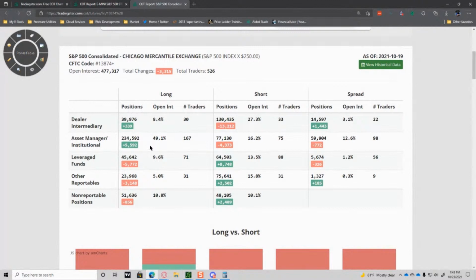They were at 239 flat, and this week they bought 5,592 contracts. They are 167 different traders, probably trading firms, institutions, different ones. And at the same time that they increased their position by almost more than 5,500 contracts, they also increased their position another 4,000, we'll say 4.25.